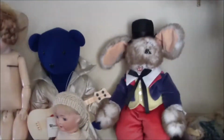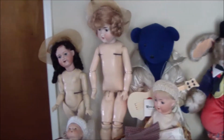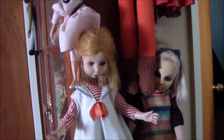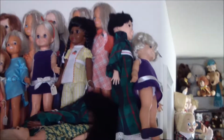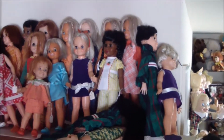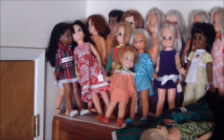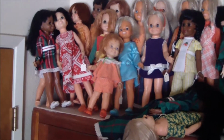I'm sure that I'm going either way too slow or way too fast. I'm sure there's some bears or some dolls you're going to want to see more detail in, and I'm sure that the majority of these you probably could care less about. Trying to get a decent angle on this for you. Jumble of dolls.